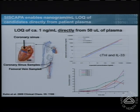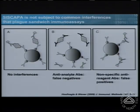Going back to this system, our planned myocardial infarction model, we created SISCAPA assays directed against peptides coming from cardiac troponin I, a well-known marker of myocardial infarction and cardiovascular disease, and a novel marker still being credentialed, interleukin 33. And in both cases, this is in plasma, we're able to hit sub-nanogram per mil limits of detection and quantification. And this is the use of the cardiac troponin I measurements in patient samples, just for five different PMI patients, just showing that we've moved this into actual assay use.